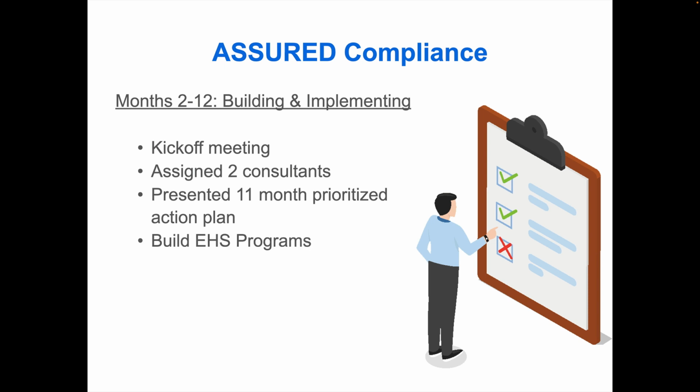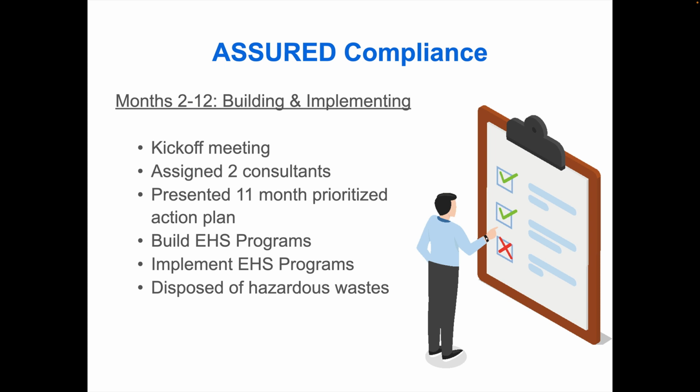So again, it's one thing to build the environmental health and safety programs, all the written programs, all the training plans and so forth, but you also have to begin implementing the programs. You can have all the documentation in the world, but until you start actually implementing all the management requirements of those programs, they really don't mean much. So we did both simultaneously during that initial 11 months to get them into full compliance. We also disposed of all their hazardous waste, so we helped them on that front too.